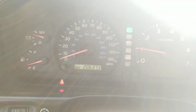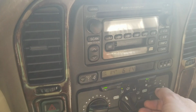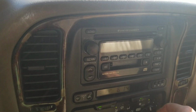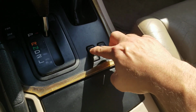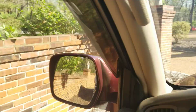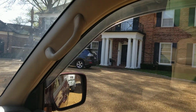Let me turn off the blinker. Left blinker, right blinker. It's warm. We'll turn on the AC. Fan works all speeds. Heated seats work. All windows work. They all go all up and down.